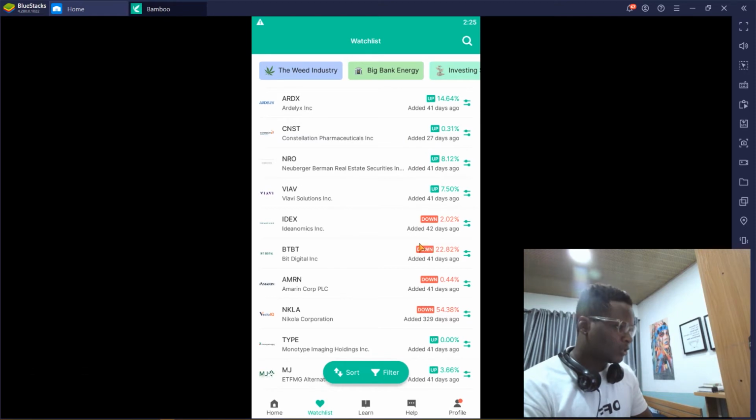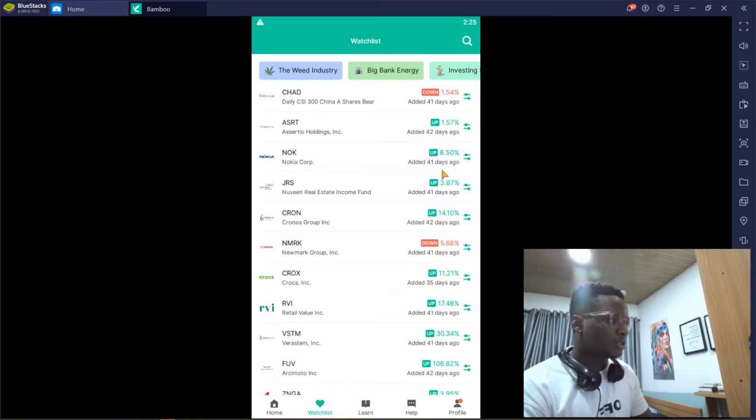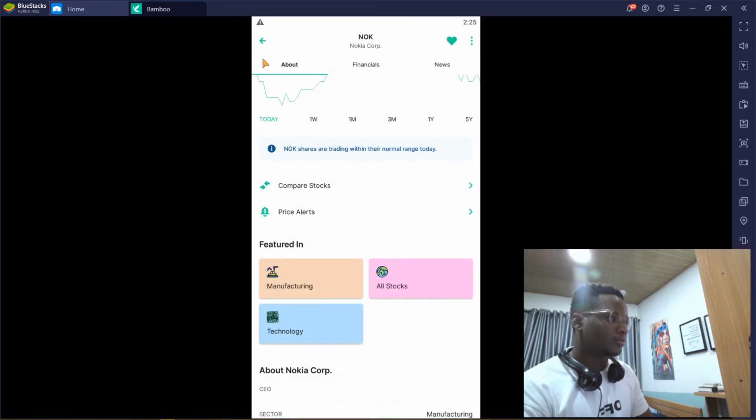If there are stocks you've been watching for a while now, you can come to that particular stock. I think I already did for Nokia. Come to price alerts, so I want to get notified when Nokia goes down to $5 per share, so that I can actually buy a couple of shares, but it hasn't gone down yet, so I don't think I'll get a notification yet. I also want to get notified when it hits all-time high or all-time low. You might be wondering why I don't use this percentage threshold. Don't worry, I'm going to explain why at some point.